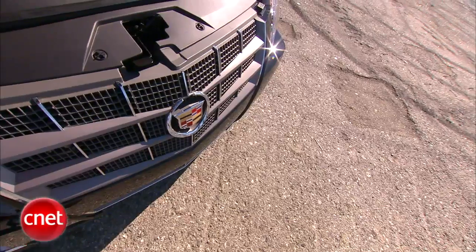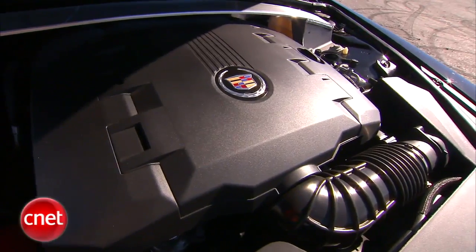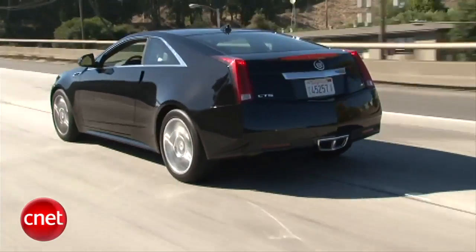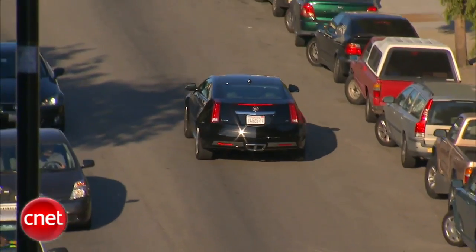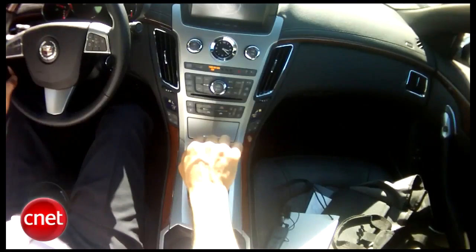A standard non-V CTS is powered by the General's well-regarded 3.6-liter direct injection V6. It's got 304 horsepower and 273 foot-pounds of torque for a 0 to 60 squirt in around 6.5 seconds, while delivering 18/27 mpg. All looks good, on paper at least. Now, I know I got a great engine under this hood. This DI V6 is a General Motors home run, no two ways about it. But I'm not feeling it, and I think I'm going to blame this transmission or the relationship between the two.